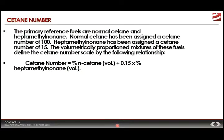Those two reference fuels we talked about, the high one is what they call normal cetane, or N-cetane. Normal is just a chemistry term. It's basically a cetane molecule, and we've been talking about cetane as this concept, and it is a concept, but it is also the name of an actual molecule, an actual kind of hydrocarbon. So they use N-cetane for the high bracket fuel, and they use this stuff called heptamethylnonane for the low. As you can see, N-cetane has an established cetane number of 100.